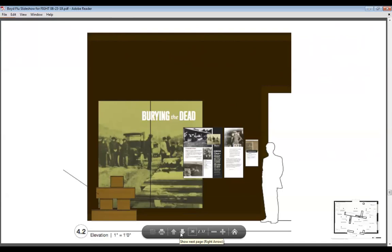But the important thing was to get these bodies below ground because of the danger of disease spreading further, certainly not the flu, but other diseases being spread by having these bodies around, and also just the psychological impact of being surrounded by bodies. These boxes that you see in the designer's rendering here are reproduction coffins that we're putting in the exhibition to bring home this idea of death and suffering.